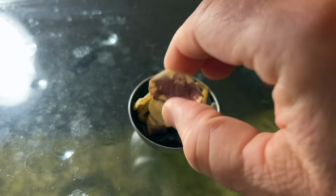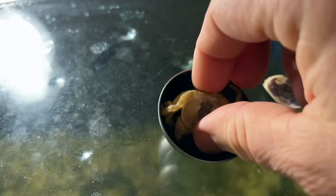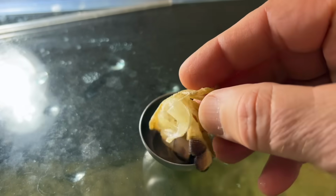Sometimes molts can trick you. When I lifted this shell out, it was heavy, like it was the whole crab. Fortunately, though, it was just an empty shell full of water. The crab is clean and healthy.